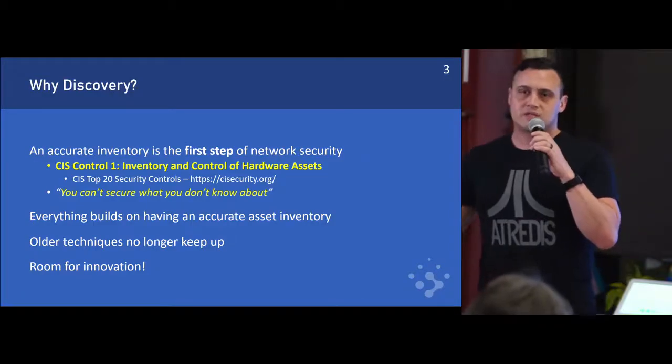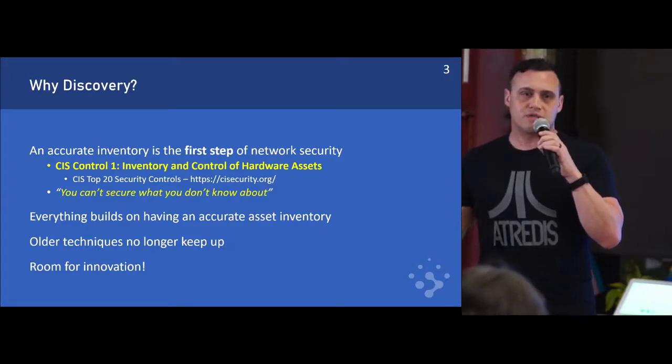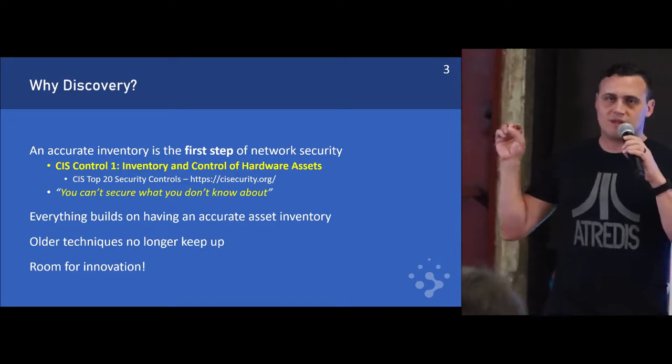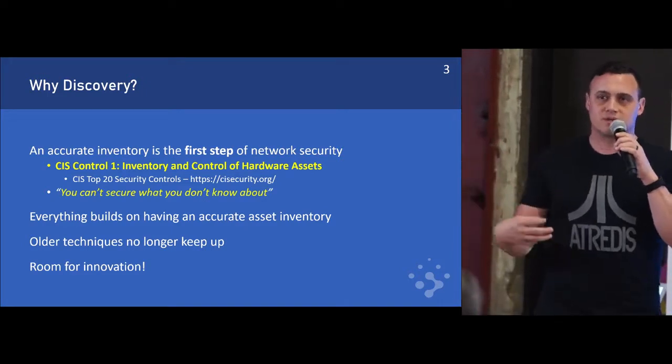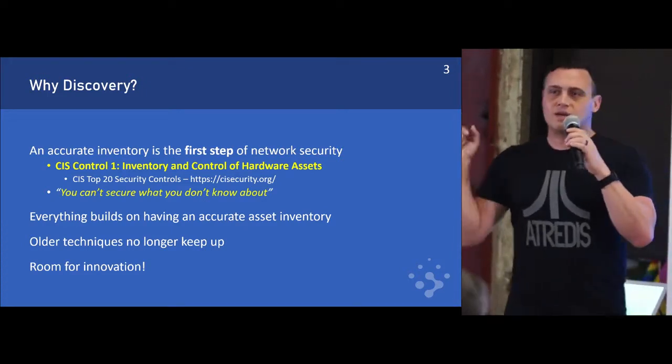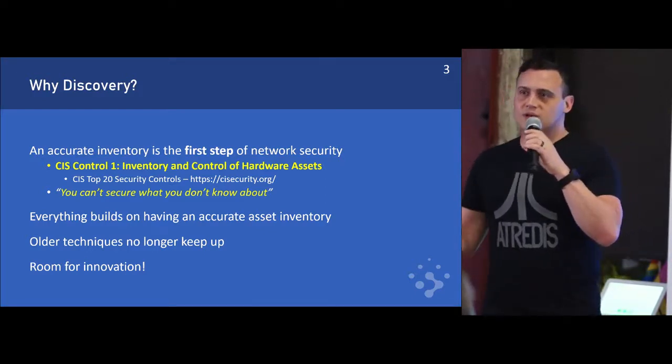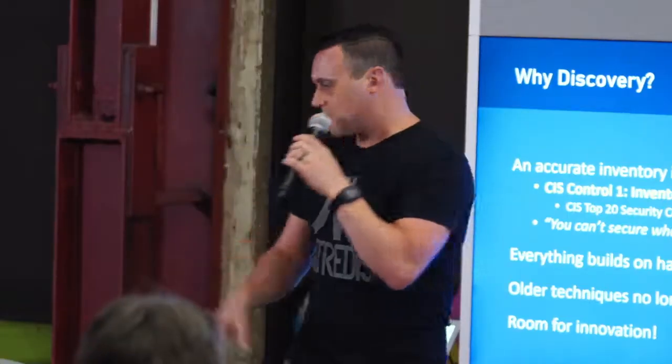There have been some great techniques to make that much easier these days, especially with certificate transparency and other ways through external discovery. So this talk covers that a little bit, but mostly we're going to talk about internal discovery, which is everything inside this building, everything inside your home lab, everything inside your home office, all the stuff that's not directly exposed to the internet through an external IP. So that's kind of the focus of this talk.